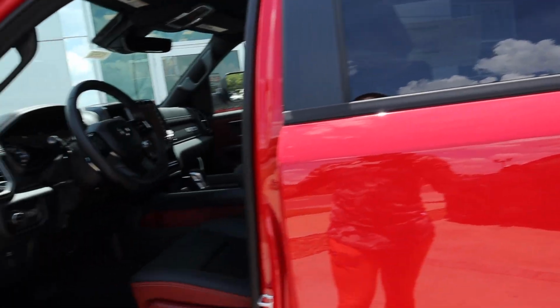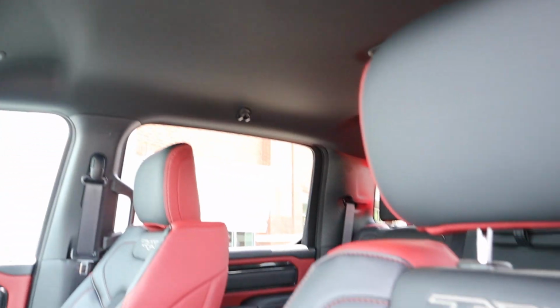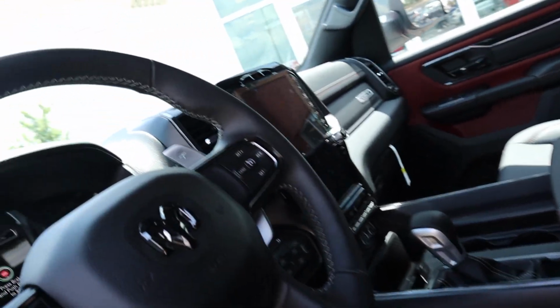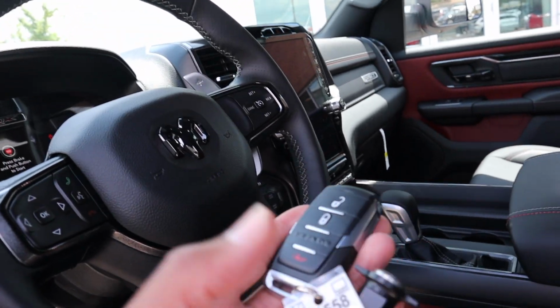So the biggest difference is going to be, as you see, this does not have a sunroof on it. It does still have this beautiful interior that has TRX in the seats, but it also, on the keys, does not come with our remote start like the other one had.